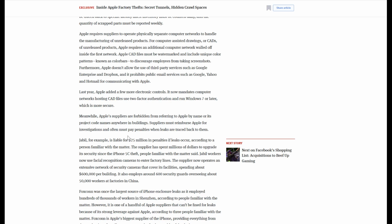Last year, Apple added a few more electronic controls. It now mandates computer networks hosting CAD files use two-factor authentication and run Windows 7 or later, which is more secure.